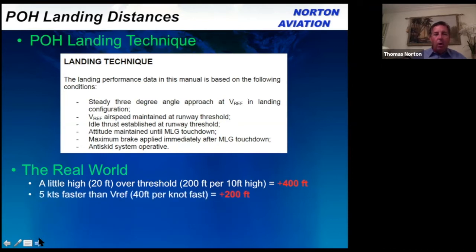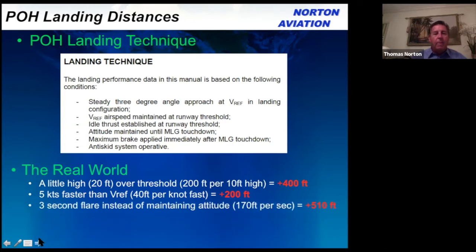Here's the one that we always will do. We're just a little fast on VREF coming over the threshold. In this case, we're 5 knots faster. And for every knot, it's 40 feet of runway. So 5 knots would compute to 200 feet more than the unfactored landing distance. Like I said, nobody is going to maintain the attitude to main landing gear touchdown. We're always going to just give it just a little bit of a flare.